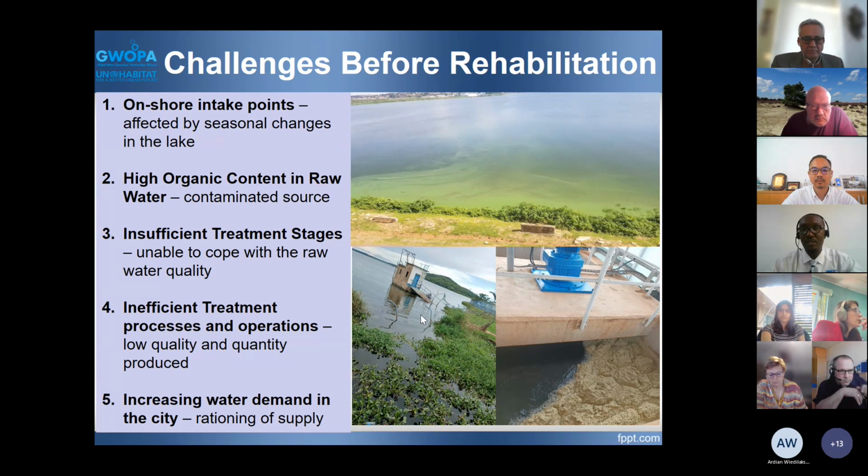Then we come with 1992 Gaba 2. The same quality was still not a worry for us. Now, these two plants were also established without all the stages you would consider in a conventional water treatment plant for surface water. So again, we have a challenge with the shore, I mean, the intake being closer to the shore, where the organic matter is being deposited.